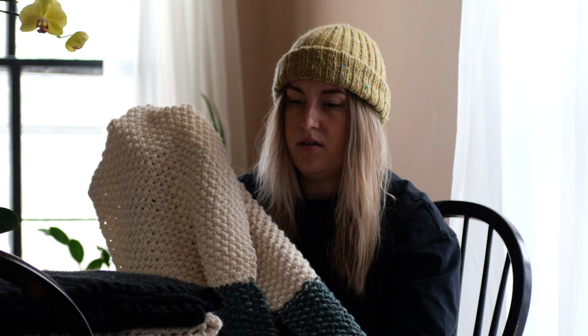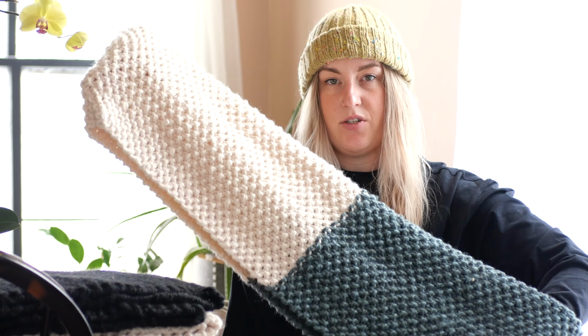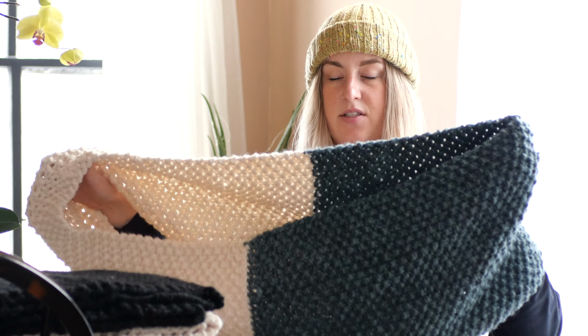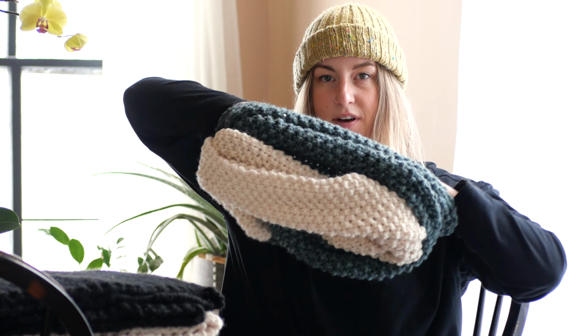These are all just infinity scarves. I just came up with the pattern myself. This one is using a moss or seed stitch, and it's just seamed at the sides. So when you put it on, it just has this two-toned effect.